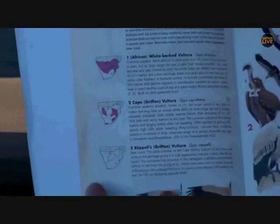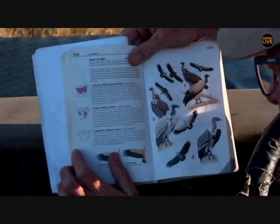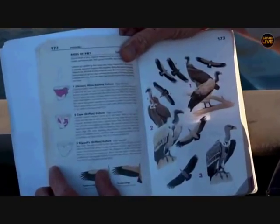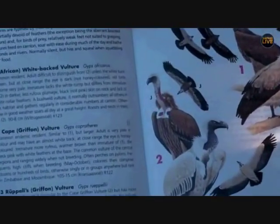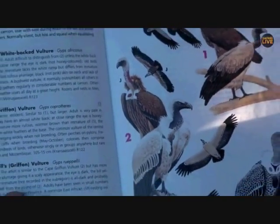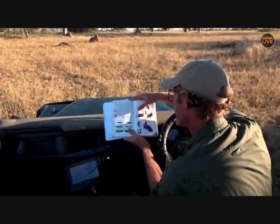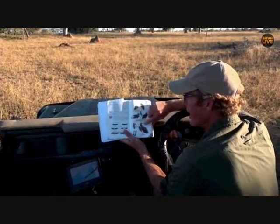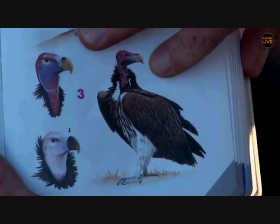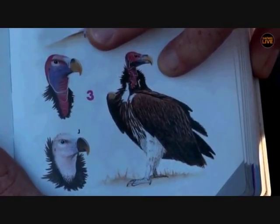I've seen them on the east coast around Umkambati, but they are very rare. What does it say? Frequents high cliffs, colonies. So probably closer, they would probably be nesting in the sort of Drakensberg area. I also get the Rüppell's, but that one I don't think occurs here at all. Then the lappet-faced vulture, like I said, very ugly in terms of his face, and over there, very, very ugly looking. Well, beauty is in the eye of the beholder. Some people think they're very pretty.